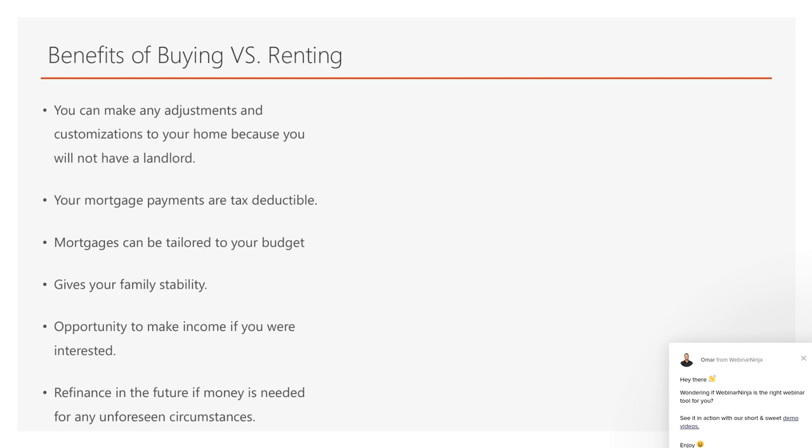Right. Okay. So you can make any adjustments and customizations to your home because you would not have a landlord. So that's the benefit of buying. You can do whatever you want to do. My wife said she wanted to paint the wall black. We painted that wall black. You can do those things when you have your own home.